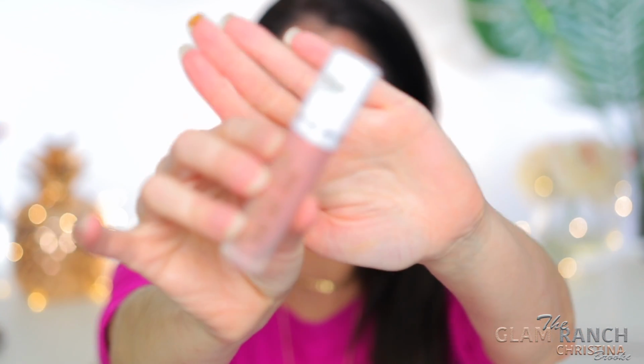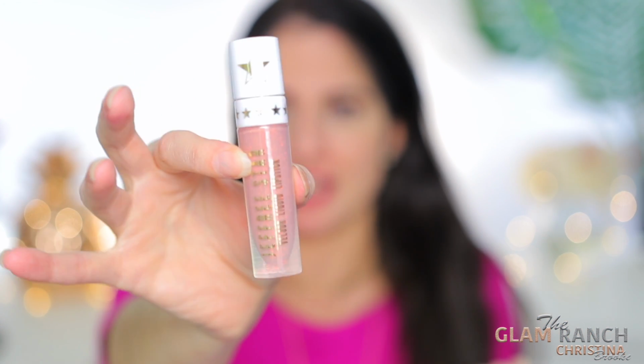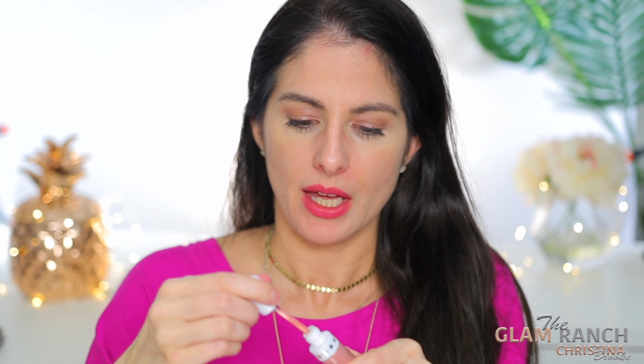This one's really pretty though, and I think I'm going to keep it. So it looks like this, guys. Honestly, this is such a beautiful color. And it has this really shiny exterior. The packaging has glitter all over it. Yes, the packaging is really, really pretty. And this is a velour liquid lip. And it's in, oh, this is a pretty color. Okay, so this is totally a color that I would wear.